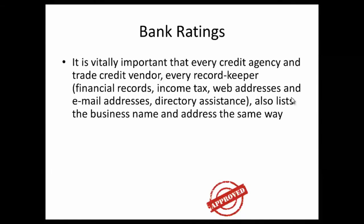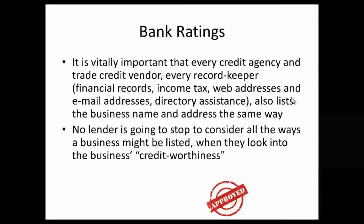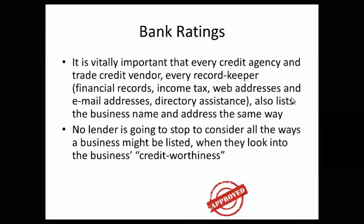It really has a lot to do with business credit, bank ratings, so make sure that you do that. No lender is going to stop to consider all the ways a business might be listed. Okay, and this is another factor. So when they look into your business's creditworthiness, and you put your business as ABC Company, but your real name is ABC123 Corporation Company, well, they're not going to know that. They're not going to go digging for your information.